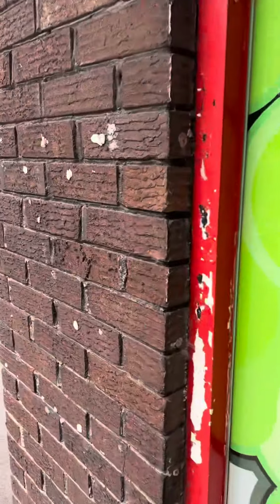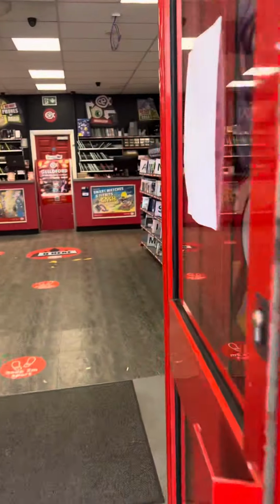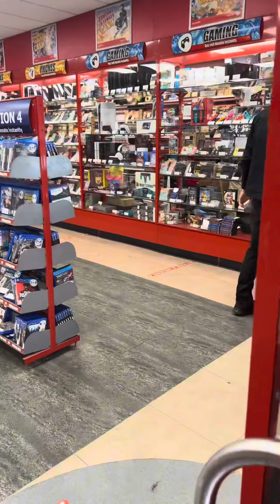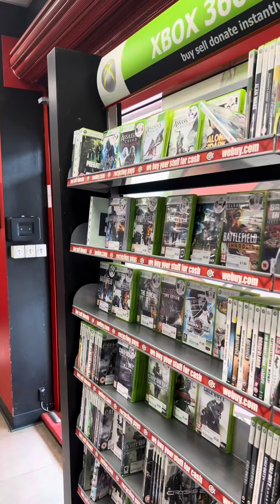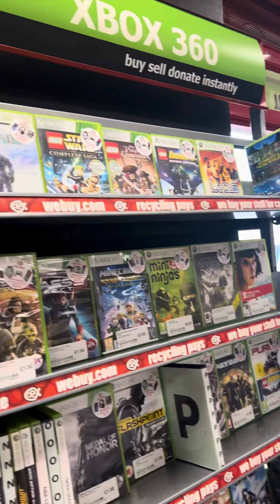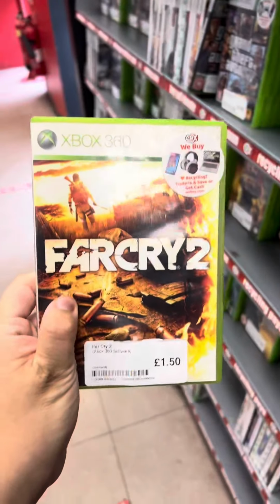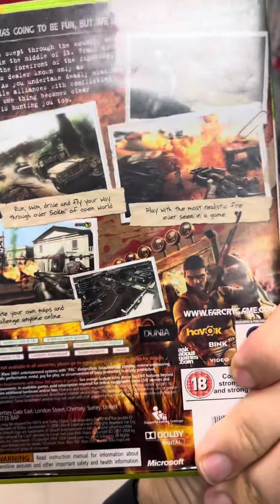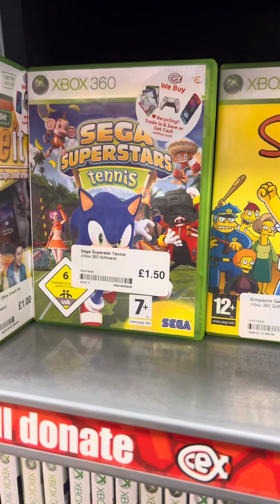Anyway, we're back here at CEX to take a look at more used games, because even when you factor in the pounds to dollars exchange rate, these deals are still incredible for the most part. As always, this journey starts over on the Xbox 360 wall, but remember, I have to find games that are either region-free or will also work in the US, because region locking was still a thing back in the 360 era. But one of those games that actually will work in the US is Far Cry 2, which I picked up immediately for such a great price.